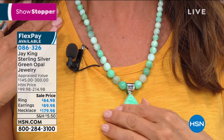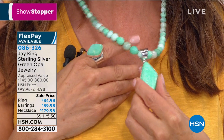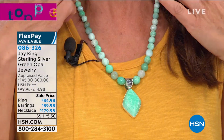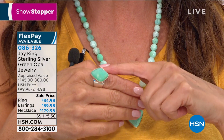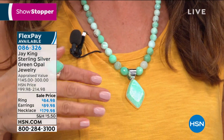And look at all the round beads. Plus, you have this really gorgeous geometric pendant here in the center. That's removable, by the way. So you get the entire set. You get the necklace that you can choose from. I'm wearing the ring as well. Isn't the ring so pretty and fun and bright and colorful? And then we also have the earrings. But I just love this color for summer.